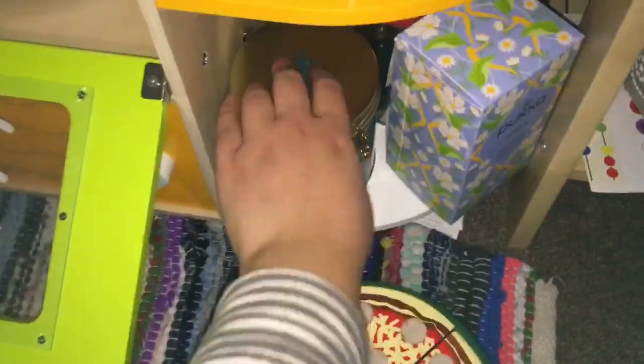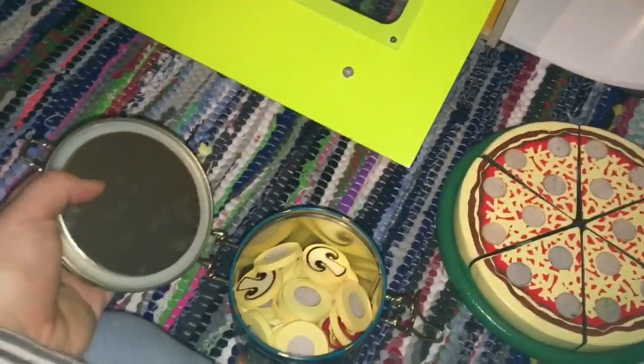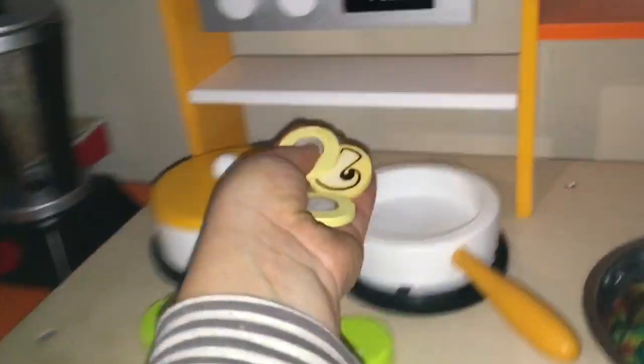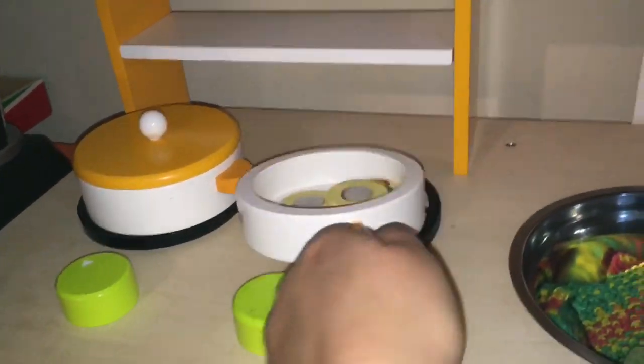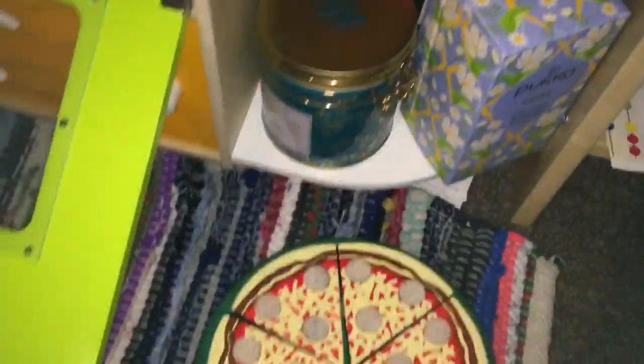She's got her little pizza, which was a birthday present as well. And I've got her pizza pieces in here, and she knows they're in here. A lot of times she actually likes to play with the pieces as well in her pan. She's very familiar with what pizza is because we eat pizza in this household every Friday.